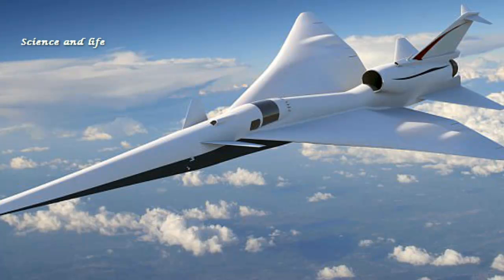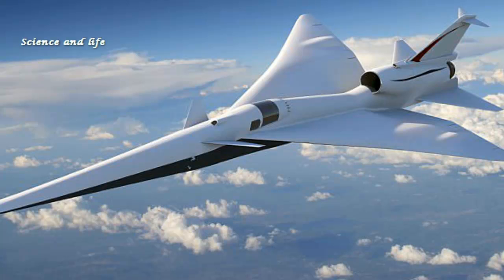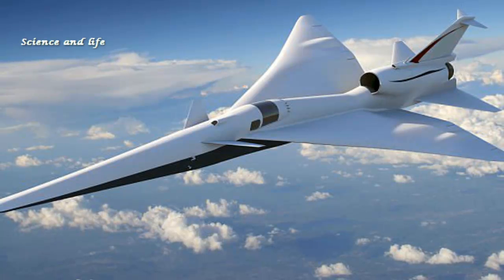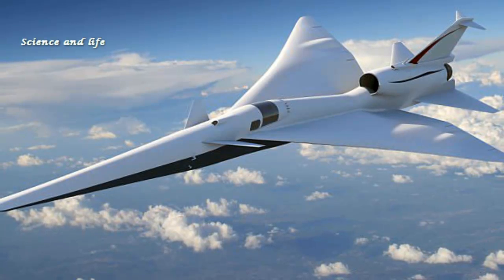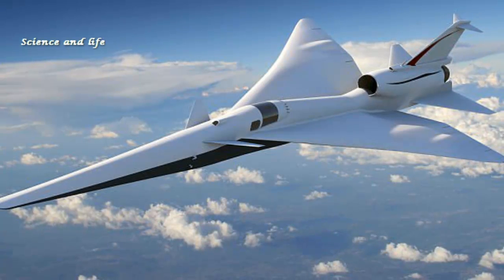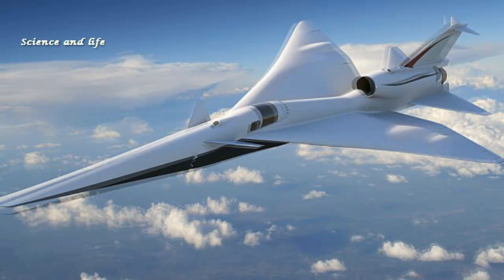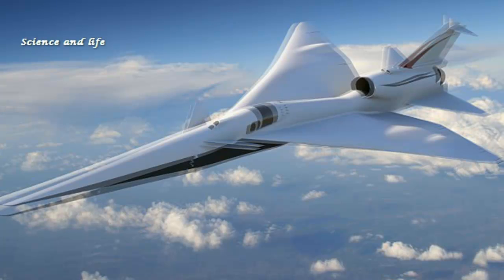"We are ready to go on building that demonstrator," said Rob Weiss, Lockheed Martin's Advanced Development Programs Executive Vice President and General Manager. At the AIAA Aviation 2017 Forum, Aviation Week reports, "We feel we have a technological advantage in the amount of investment we have made in the tools and the vehicle itself."